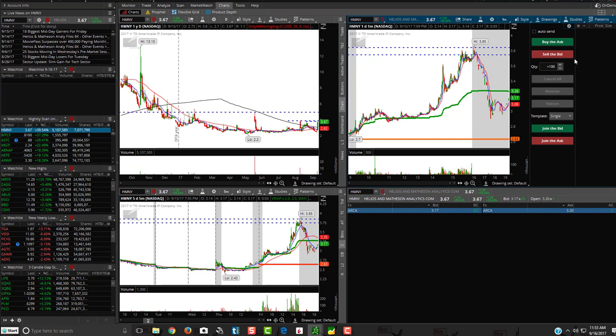So ideally, if it falls, you sell the bid and then cover by the ask, with the ask price being lower than the bid price that you sold it at, right? So that's for getting immediate fills, right? Sell the bid, buy the ask.